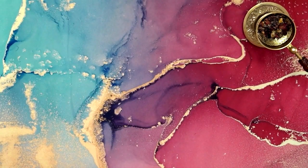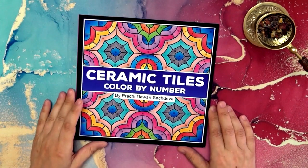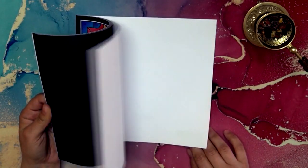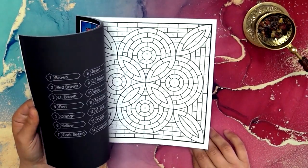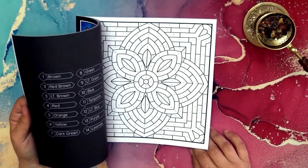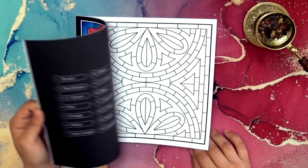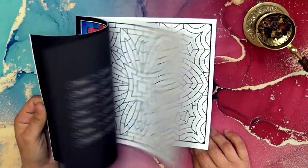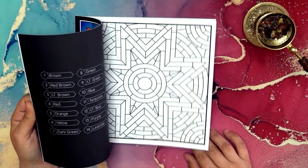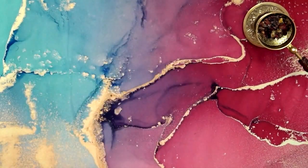And I also have a book by his lovely wife, Prachi Devan Sachdeva, her original ceramic tiles color by number book. Simply because I wanted to try it out. She has quite a few of these out already as well. Well, it's just some basic patterns, for some quick and easy relaxation. Her flower ceramic tiles that just came out look really lovely, I must say. Looks very tempting. Just saying.